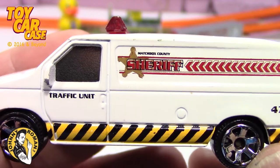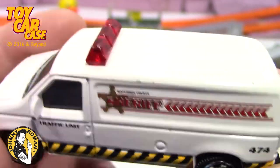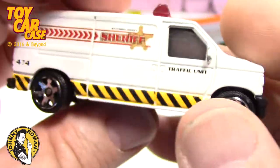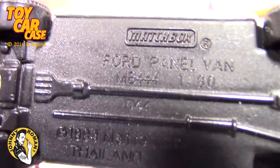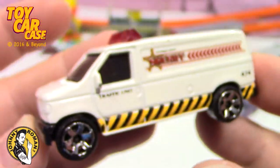Look at this, Matchbox County Sheriff Traffic Unit. That's a nice little piece. And again, if you don't look at these, you get a big bin of cars like this and don't really look at them, there's a lot of really cool detail. Matchbox Ford panel van. Sweet.